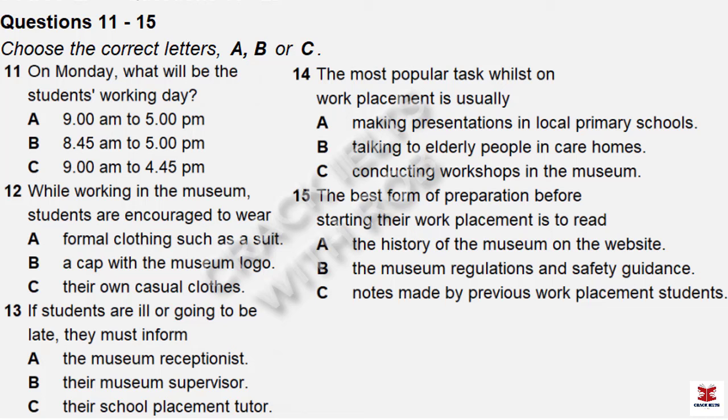Part 2. You will hear the education officer in a museum giving a talk to school students who are about to start a 1 week work placement in the museum. First, you have some time to look at questions 11 to 15. Now listen and answer questions 11 to 15.